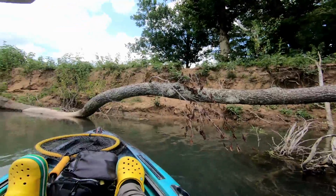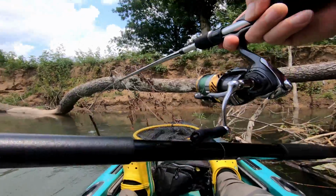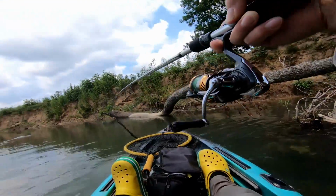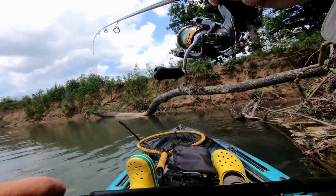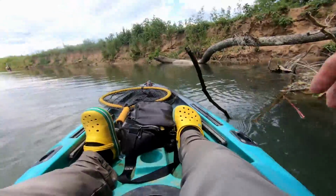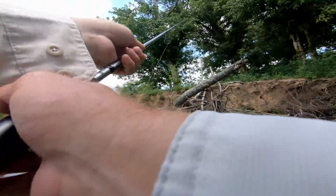Fishing around cover. Oh, geez. Look at this. Stick. Holy log. You gotta be kidding me. All I wanted to do was get in there and catch a bass. Look at that tree pounder. Jeez. You were barely hooked.